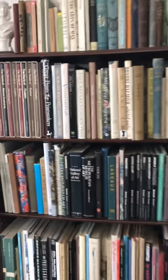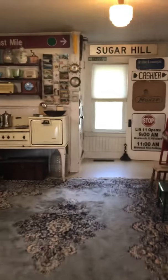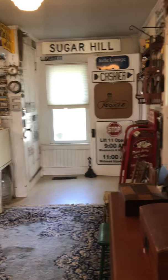Door to nowhere. How you doing? How are you? Good. Good stuff upstairs. Excuse me. See which way to the other room we didn't go. People need to learn to close the door. AC's probably on.